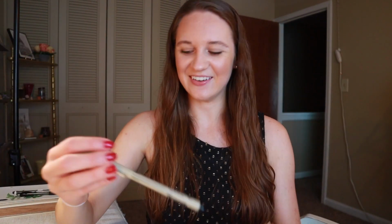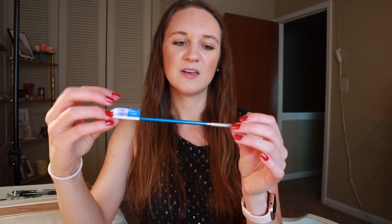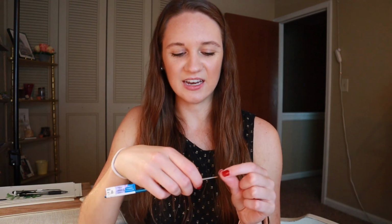It's not wanting to focus. Okay, so it's the 005, and then the 03 I also use a lot too. So those are dying from my assortment, so I got those to replace them. And then I got another watercolor brush. It's the size 0. I like really fine tips, and the one that I've been using is just kind of old, and I needed a new one, so hopefully this one will work.